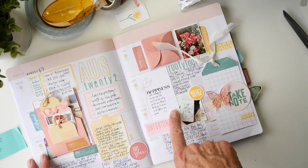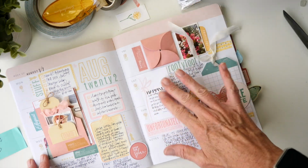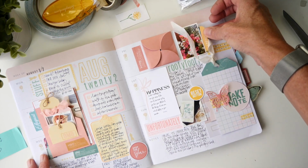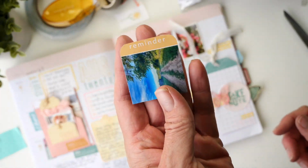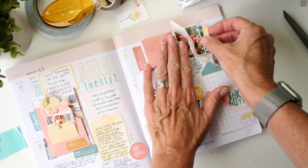Quotes that I have either made myself, or if I found them somewhere on the internet, especially if they're pertinent to where I am right now, I like to include them on my pages. I forgot to show you, I made this little Heidi place here with a photo and one of the remember tags. And so I've got journaling on the back and it just pops right into there.